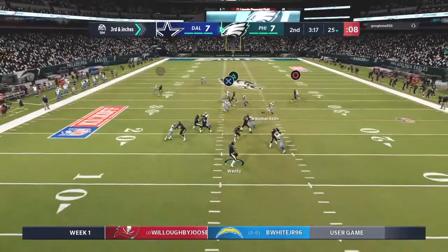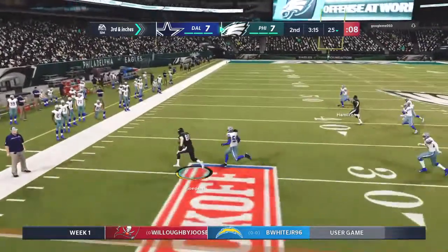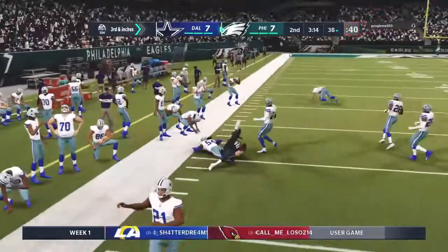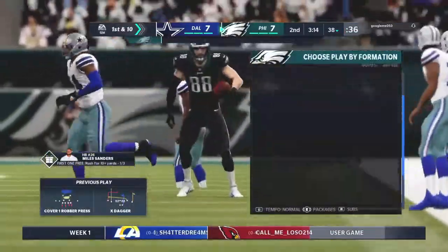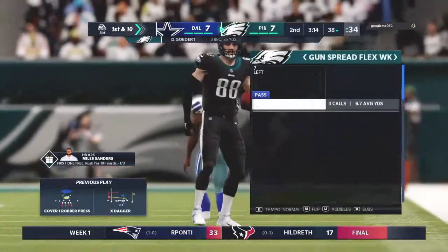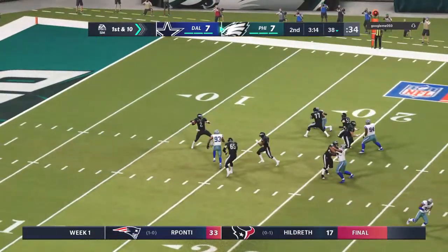To throw is Wentz. Got a man, and he hits him in stride. And he takes us beyond the 35 before going out of bounds. It's a gain of 13 and a 1st down for Philadelphia. The 38-yard line.